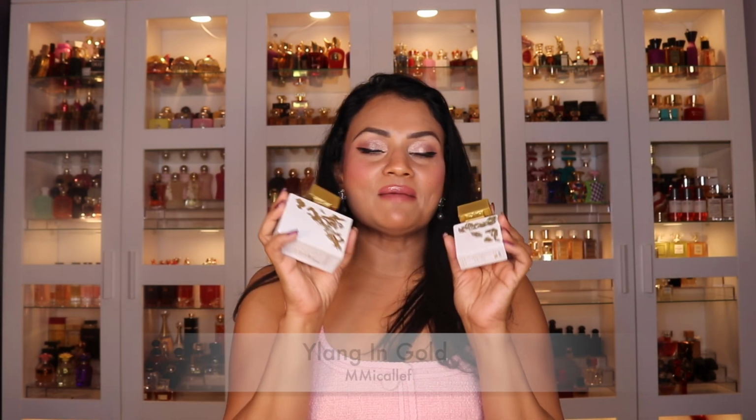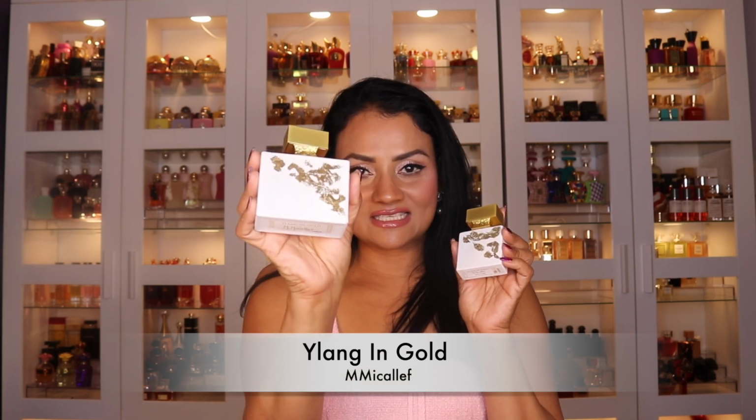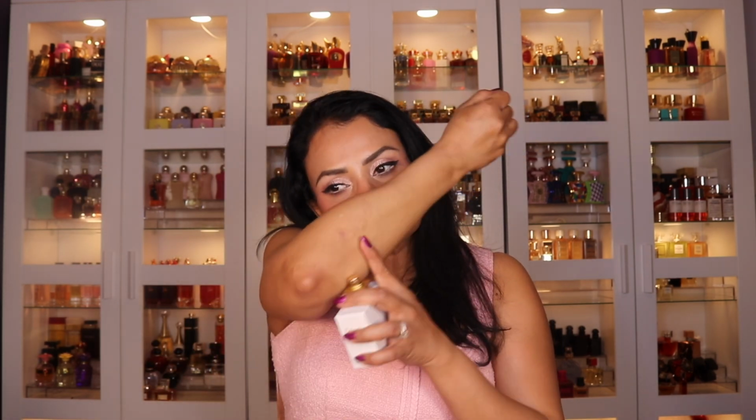This is of course M.Micallef Ylang in Gold. This is the original, and this is the Ylang in Gold Nectar, the more concentrated version of it. Is there a difference? Yes, I'll get to that here in a minute. Okay, let me spray it right here.